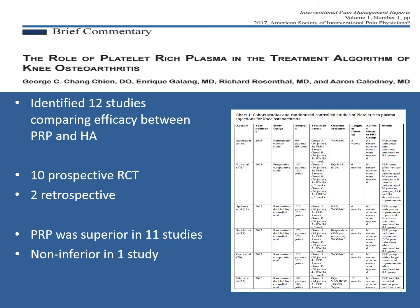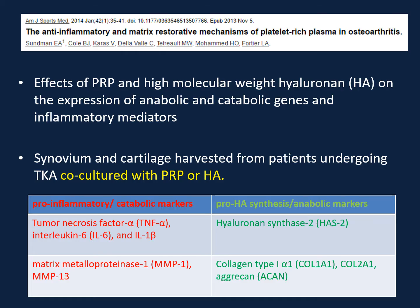We looked at this question and identified multiple studies at the time when this was written in 2017: 12 studies comparing efficacy between PRP and HA. At the time, we found 10 prospective RCTs and 2 retrospective studies, and PRP was considered superior in 11 of these studies and non-inferior in 1 of them. I really like this study, published in 2014.